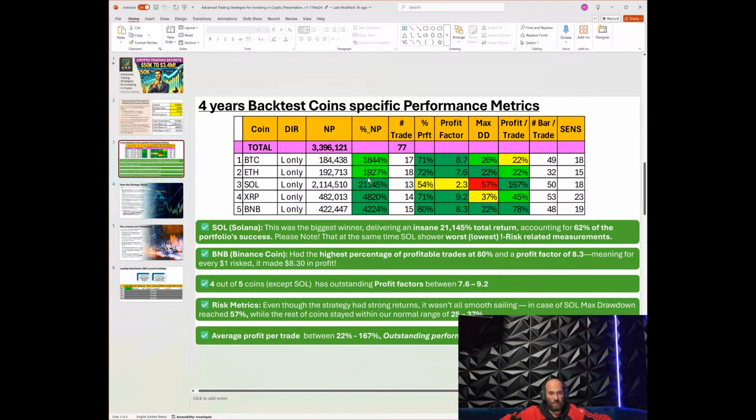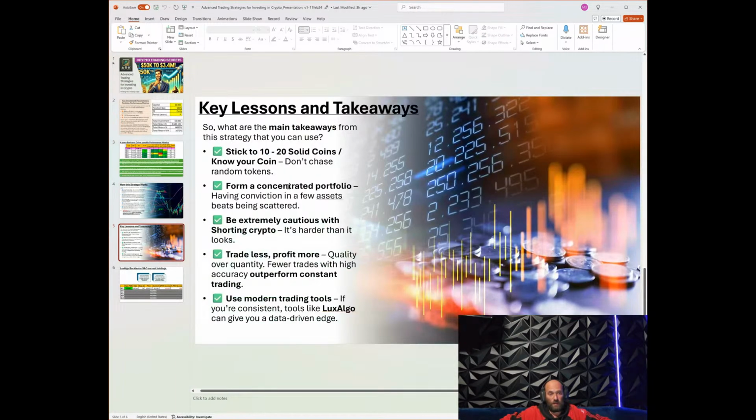They're still around 2,000% on average for the period, which is like 500% a year. So even if Solana would have been missed and would not have made it to the list, and the fifth coin or third coin, let's say, would not have yielded such great results, we're pretty sure it would have gotten something in between if we would not have caught that huge, tremendous run of Solana, or we would have gotten Solana with those more reasonable ranges. In any case, a concentrated portfolio, limiting to 10, 20 solid coins, is extremely important.